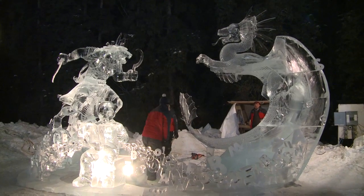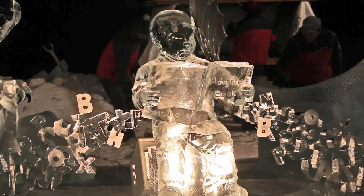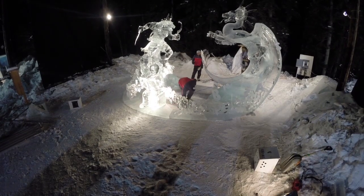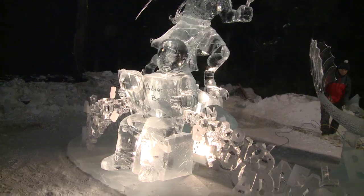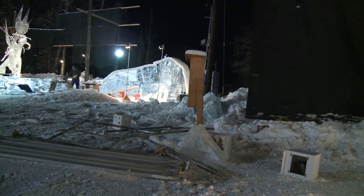This is a piece called Adventure Book, and as you see the little boy reading the story in the front, the animals and the action in the background is from his imagination. Nice concept.